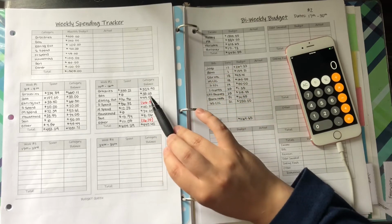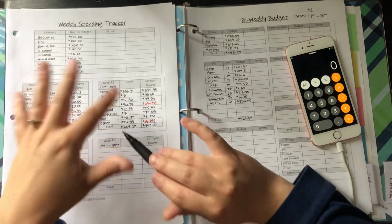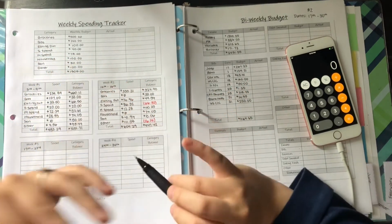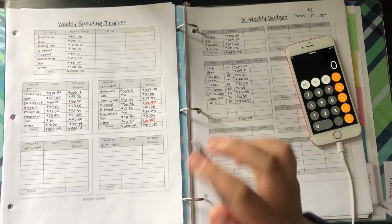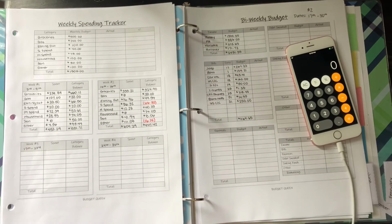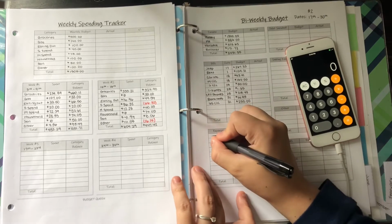Like, I don't want to save $450 and then spend that and then you have absolutely nothing left over, and that's even going way past the budget. So I will be looking at these numbers here and then reflecting that on the budget over here. So let's start with groceries.